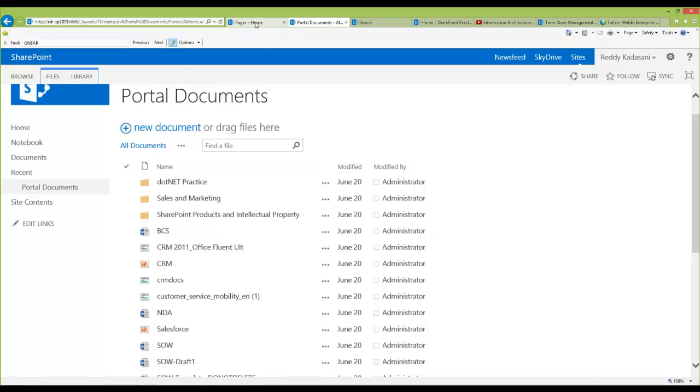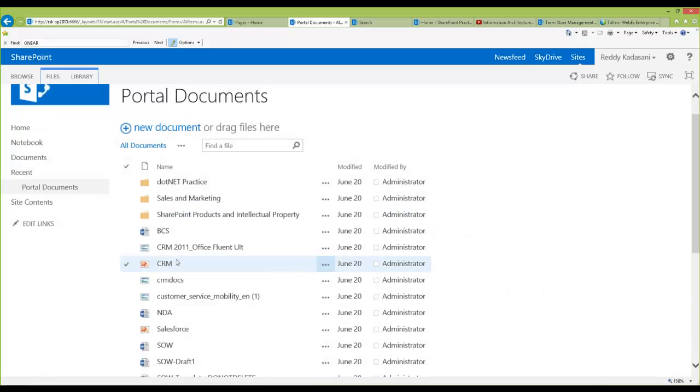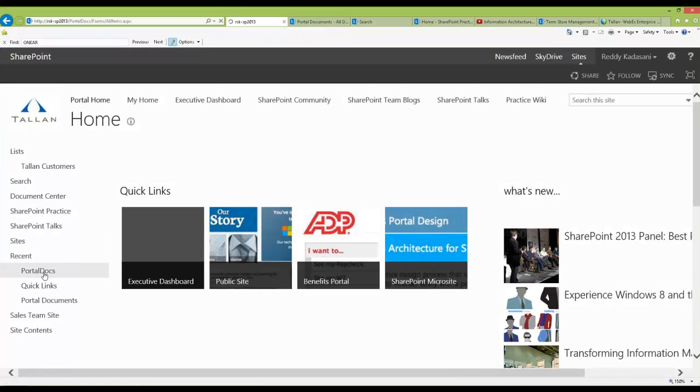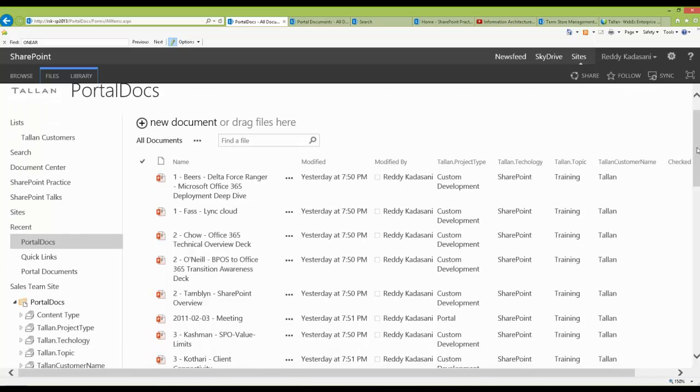So what I've done is I moved this content over, did some analysis on it, and created some taxonomy hierarchical terms. I'll show you where that is stored, but let me open up another document library where I moved that content over. This is the same document library, the same content, but it's flat. And I added 3 new columns to that document library: project type, technology, and topic. Topic is generic to cover all the various topics that a document could fall under, and it's a multi-value field.